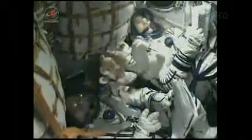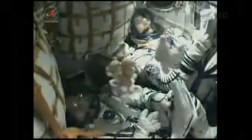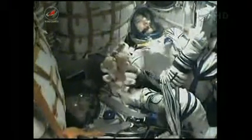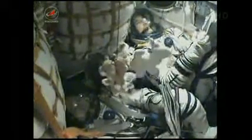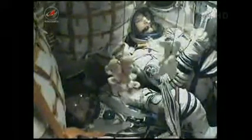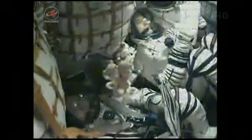Mission Control Moscow reporting that the roll, pitch, and yaw control thrusters are all functioning well as the crew continues its climb into orbit. Third stage engine continues to operate normally. 7 minutes and 30 seconds since launch. The spacecraft speed is almost 13,500 miles an hour.